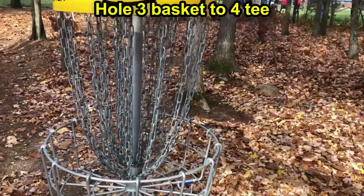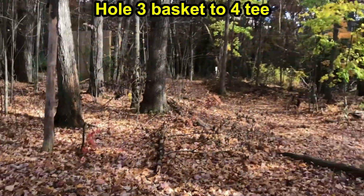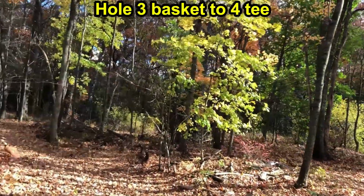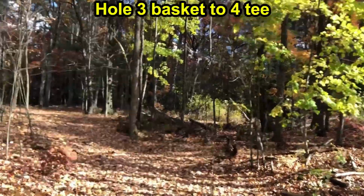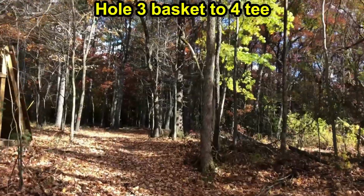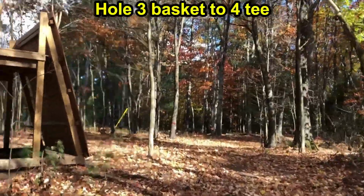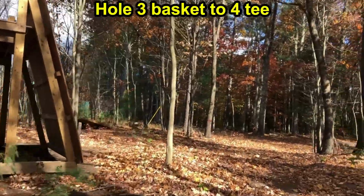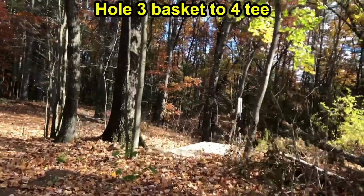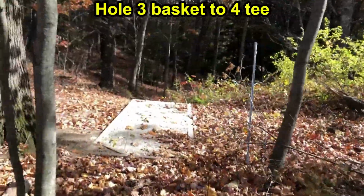And then we have one of these nice little tags here that points us in the direction of hole 4. So to get from the basket of 3 to the tee of 4, you go back up the fairway, take your left, follow this path here. And if you remember from the basket of 1, we could see the tee of 4 just in front of this wall here. And here we are at the tee of hole 4.